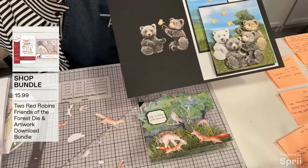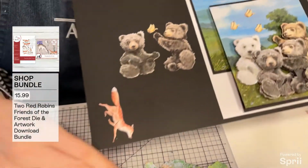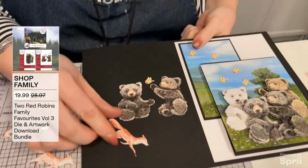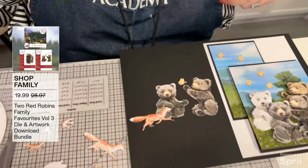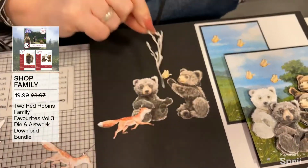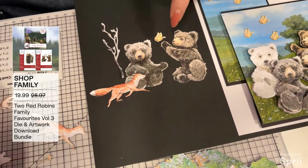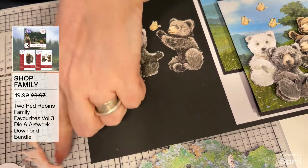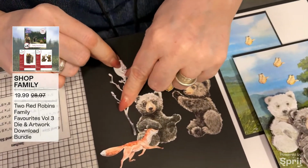Is that your new pickup tool? Yeah, my new pickup tool. I've got my little fox that's coming in here. Sorry, let me move that down out the way so it's flat. My little fox, look, he's coming in to say hello. And then I'm going to pinch that twig and pop that there. And then we need the bigger owl. So I'm just going to get my bigger owl and sit him on there.